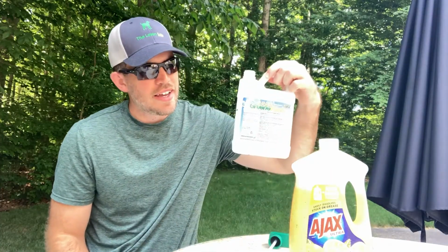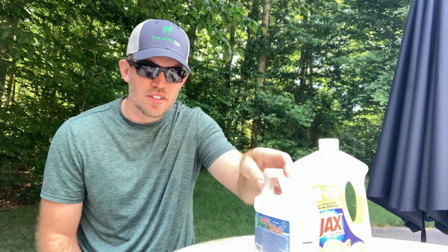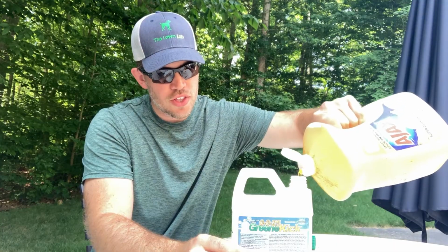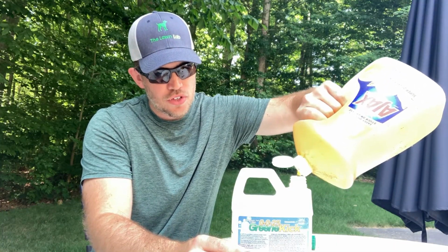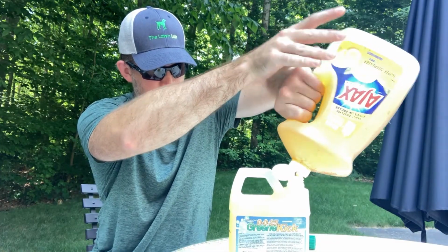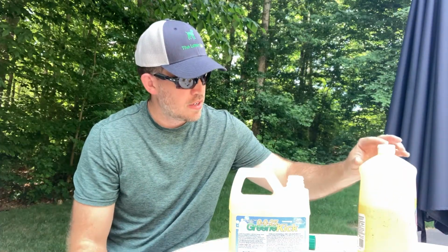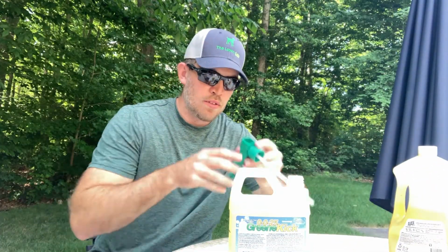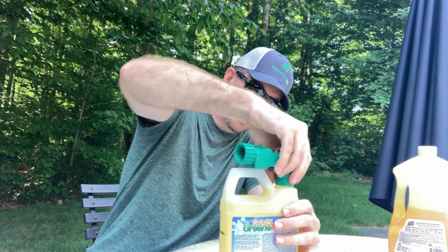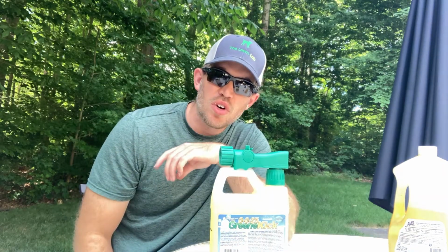In the bottle, I have a little over 20 ounces of water. This holds 32 ounces, so that means there's 12 ounces remaining. That remaining 12 or so ounces, we are then going to fill up with the dish soap. We are going to add it to the water to keep the suds down. Put our topper on. Connect this to a hose and we're ready to go.